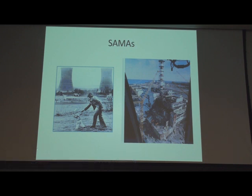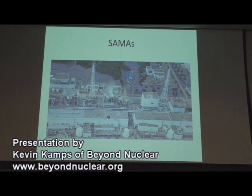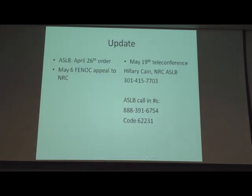That's now 35 years old. They want to go 20 years beyond their 40-year license. And by the way, their license expires in 2017, so they want to go until 2037. So these are some real-life severe accidents. Three Mile Island on the left, Chernobyl on the right. Here's Fukushima again. You might want to prevent those things from happening if you can.